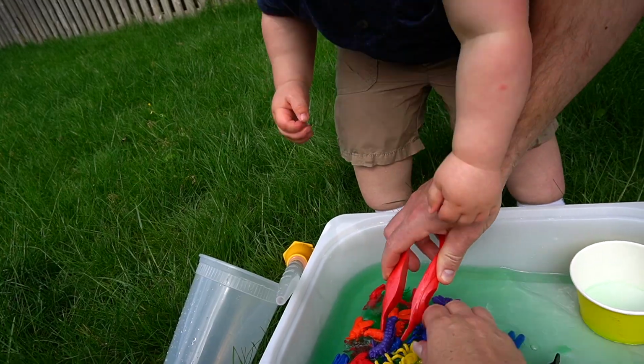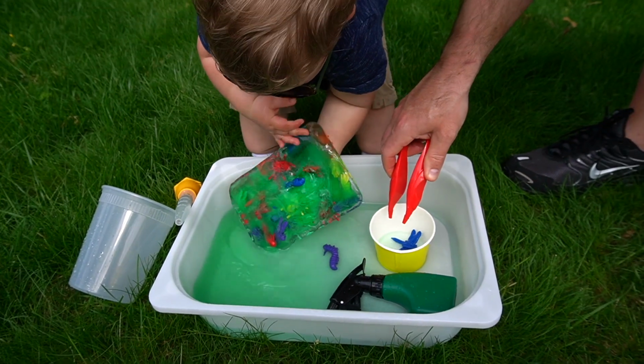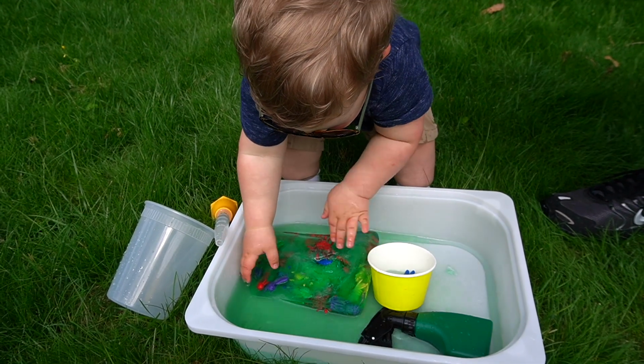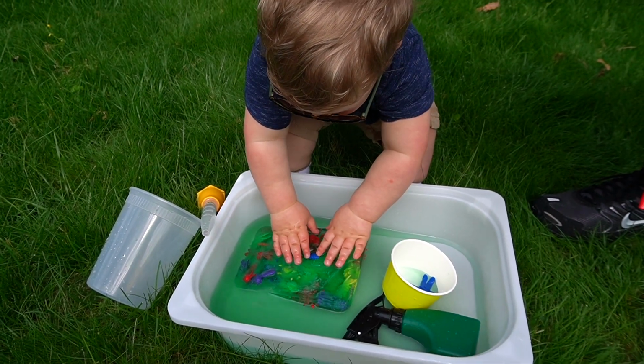This is still a great sensory activity for a younger toddler, even if they don't quite get the concept of the bug rescue. They're still exploring the different states of water and getting some sensory playtime in.